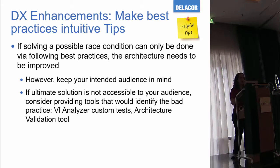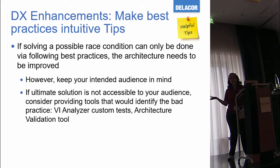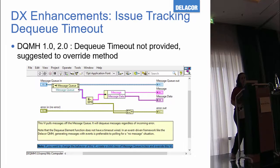Keep your audience in mind. If the ultimate solution is not accessible to your audience, then you can consider providing tools that will help you identify those issues. So some of these tools could be a custom test for the analyzer. And again, developers don't run the analyzer test, so continuous integration is really good for that because you run it for them. Or you have someone that's running the analyzer test, and then they start learning from that. Or provide another scripting tool to do it.